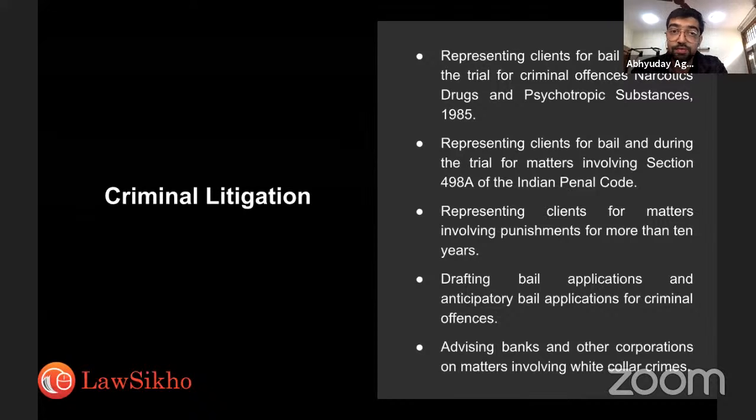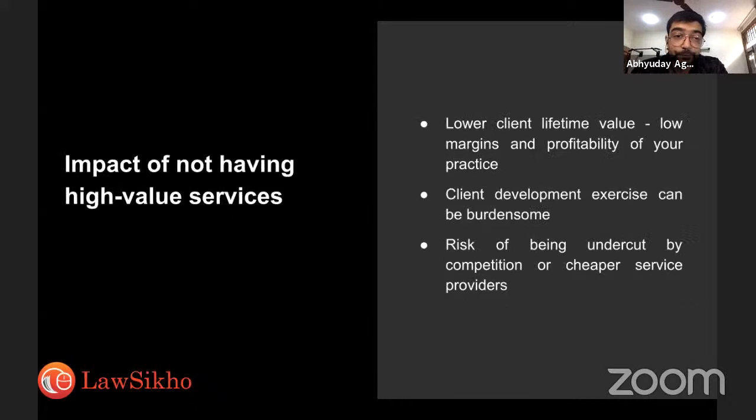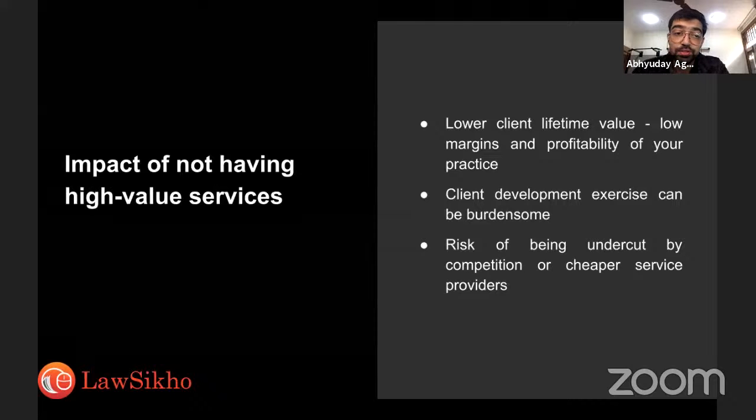There can be preventive high value services. There can be post proceedings, after initiation of proceedings. There can be high value proceedings, high value services like anticipatory bail, discharge applications, writs, quashing of FIR, lots of these. Okay. Then what is the impact of not having high value services up your sleeve?